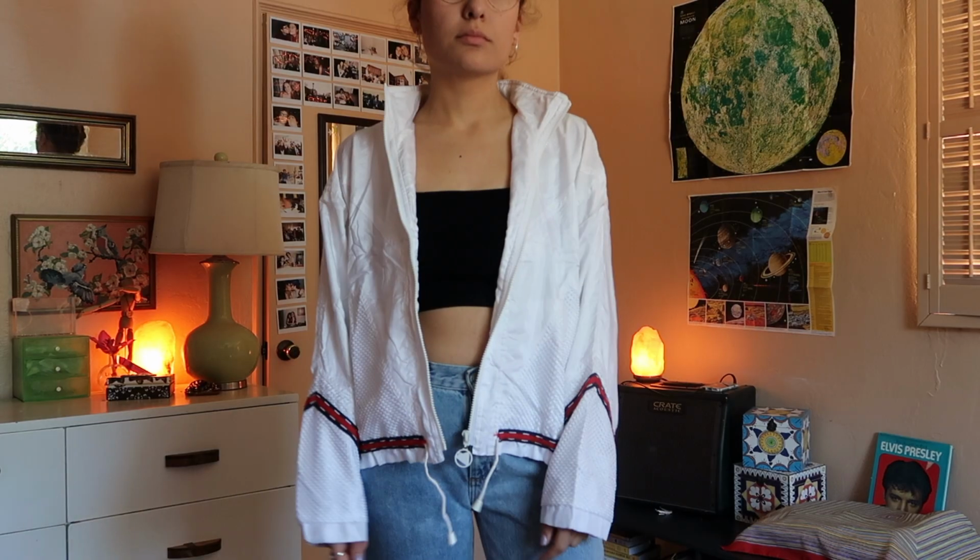The next thing that I got, I'm so excited about. It's this super cool windbreaker with red, white, and blue detailing on it.